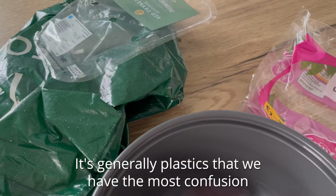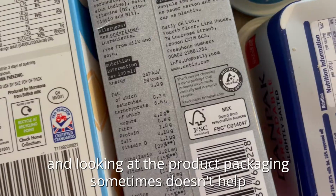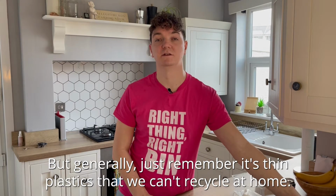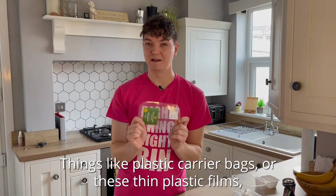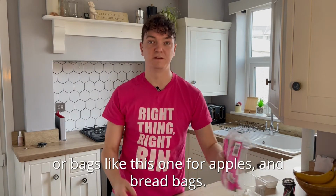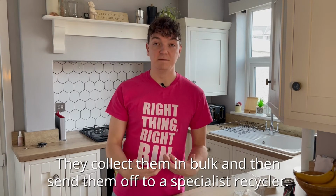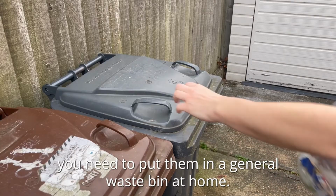It's generally plastics that we have the most confusion about whether or not we can recycle it. And looking at the product packaging sometimes doesn't help because of the labels on there. But generally, just remember it's thin plastics that we can't recycle at home. Things like plastic carrier bags, or these thin plastic films, or bags like this one for apples and bread bags. We can't recycle those in Lincolnshire. Some supermarkets and other stores have collection points. They collect them in bulk and then send them off to a specialist recycler. But if you can't take them to one of those, you need to put them in your general waste bin at home.